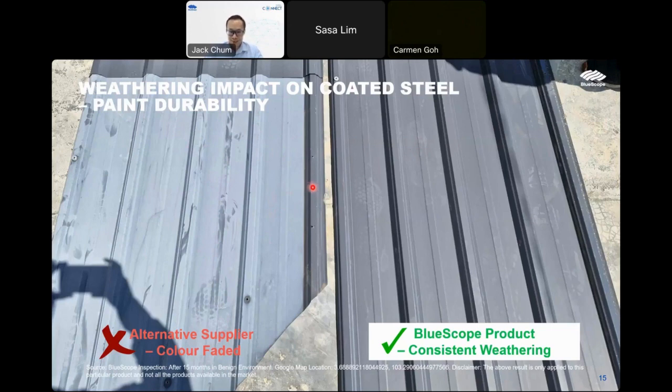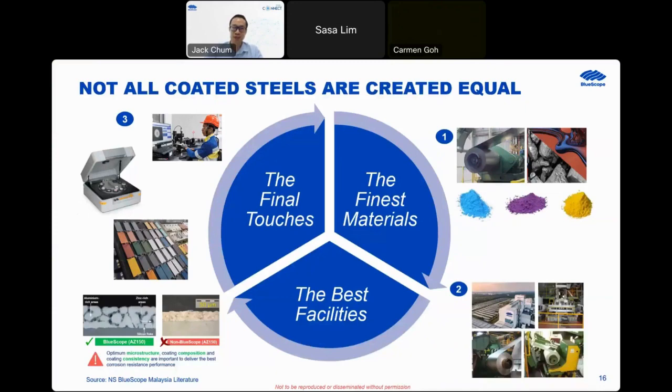You can see the before and after weathering. These are products before and after weathering. So you can see the color change is very minimal compared to this one. That's why I say that coated steel itself has a lot of know-how, how to formulate it and how to produce it. That's why, in short, not all coated steel is created equal.